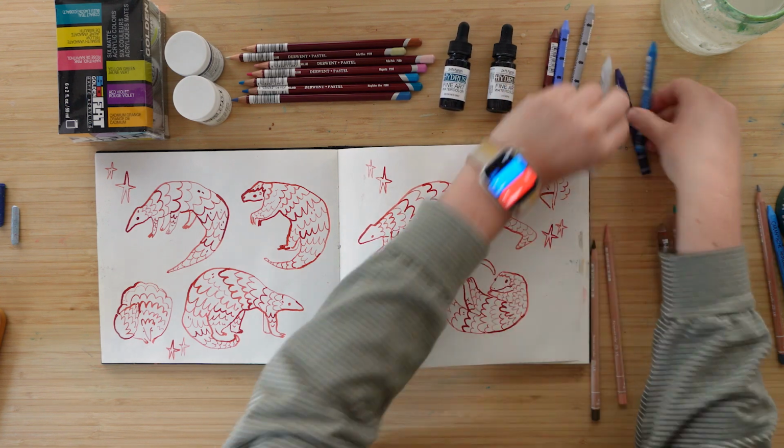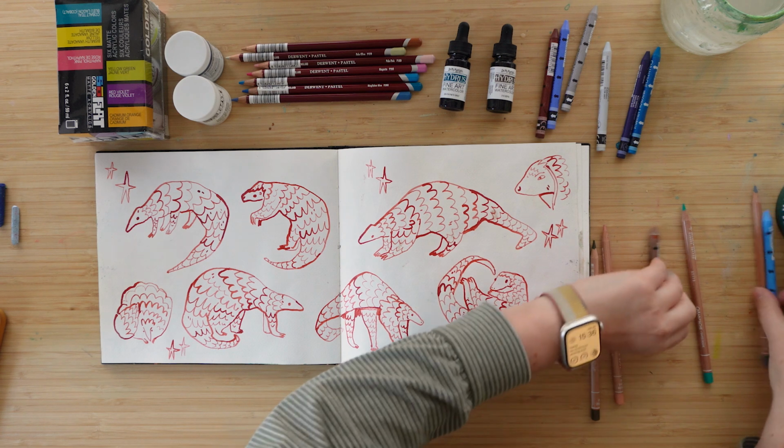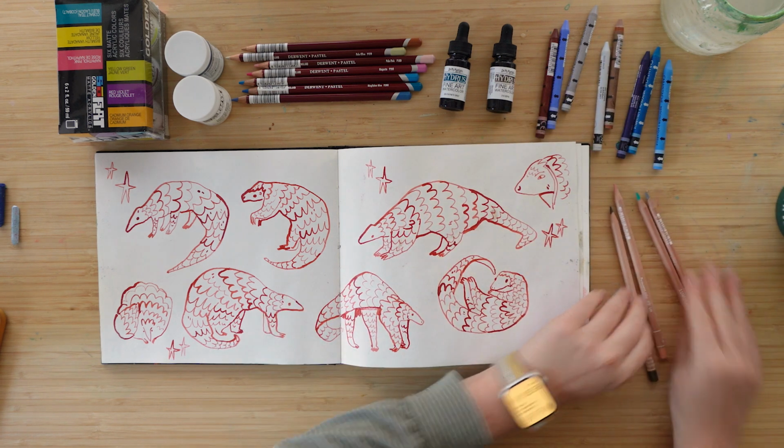Do-do-do-do-do, putting all the stuff around so it looks like I've got a lot of stuff.